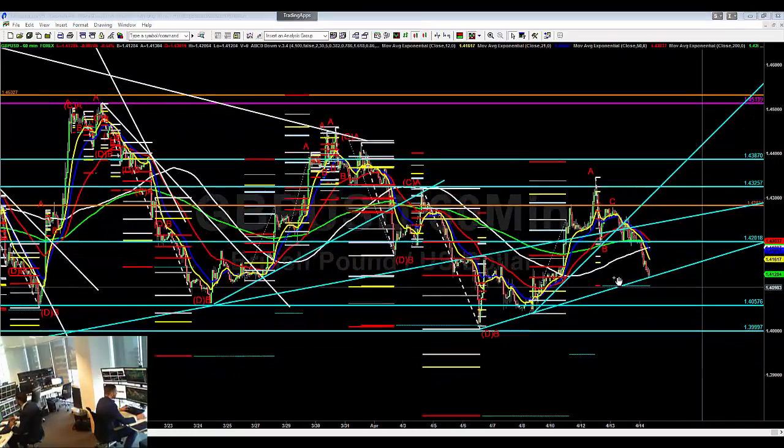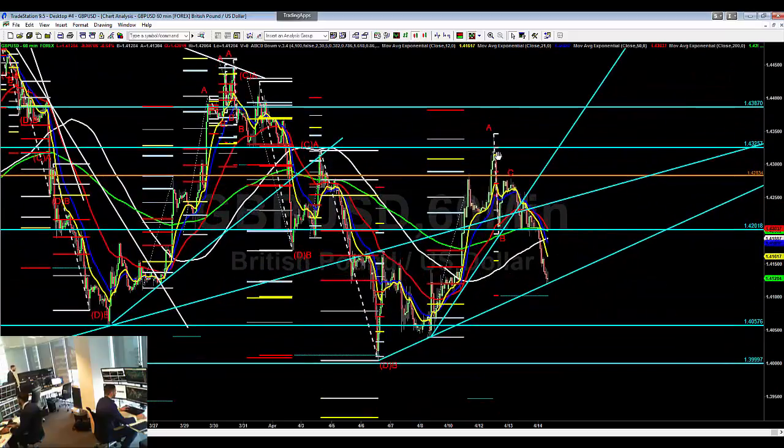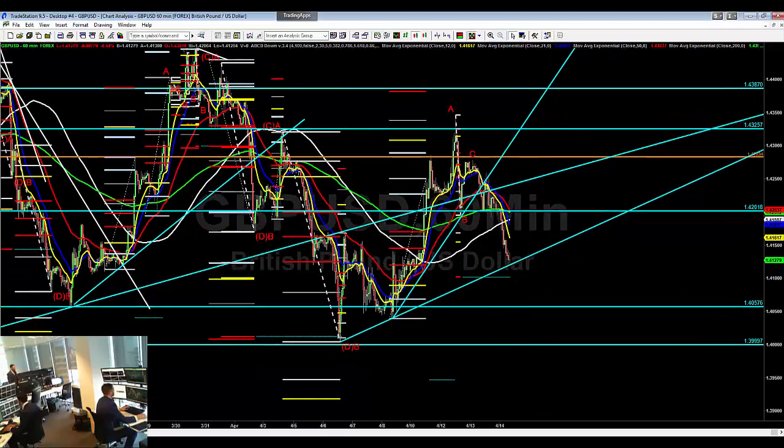Cable's an interesting one. It broke this inner trend line yesterday, and we have travelled all the way down now to the outer. So we are at this one up. What I'm expecting actually is a blip through to 141, and then potentially a push higher, maybe retest that trend line before then carrying on lower, with 140.50 the first target, and then continuation down to 140.